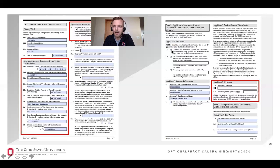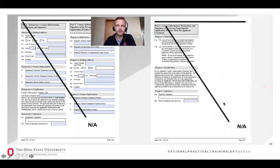Make sure you check the box over here that you can read and understand English, and put your phone number and email. Right here, make sure that you hand sign only, in a black ink pen. Do not do a digital signature. They will not accept it. I usually recommend that students only hand sign here. The interpreter information is N/A, because no one else is filling it out for you. So you can just put N/A in the interpreter sections.